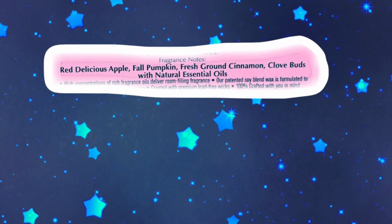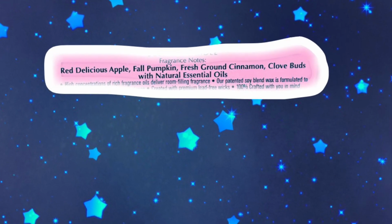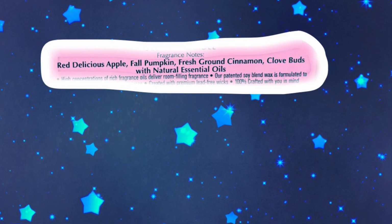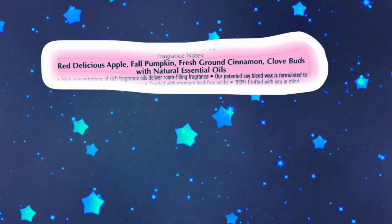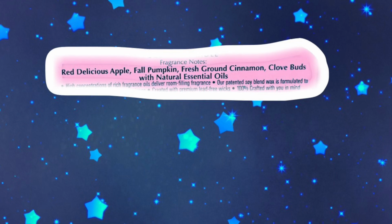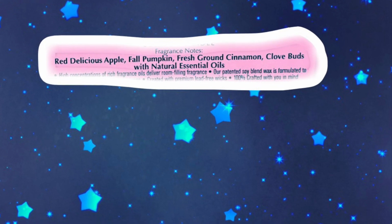And the scent notes are red delicious apple, fall pumpkin, fresh ground cinnamon, and clove buds. So it's kind of like a spicy cinnamon apple scent. And I'm using the pocket bac right now, and I feel like it's kind of perfumey to me.